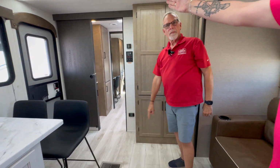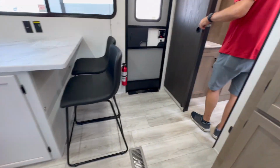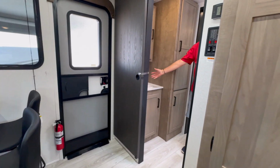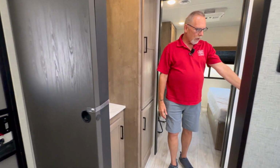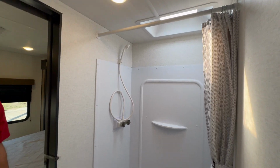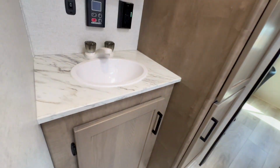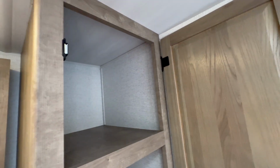Very nice. In-floor heat. Got your sliding type door going into a bathroom. It's split. You've got shower, toilet, vanity, mirror, medicine cabinet. A lot of people are leaving medicine cabinets out. Plenty of room for any type of linens and things like that in here.